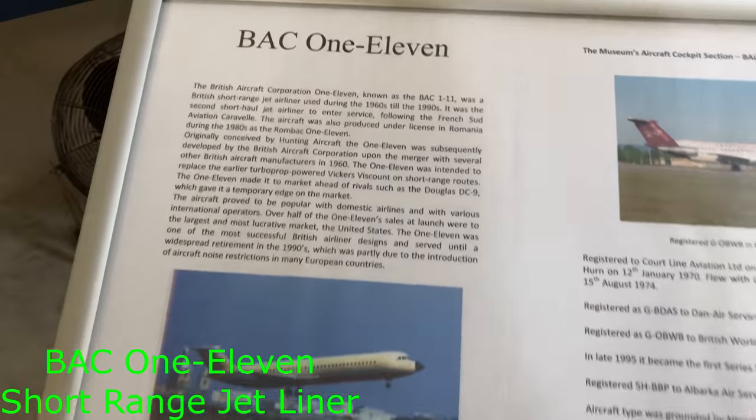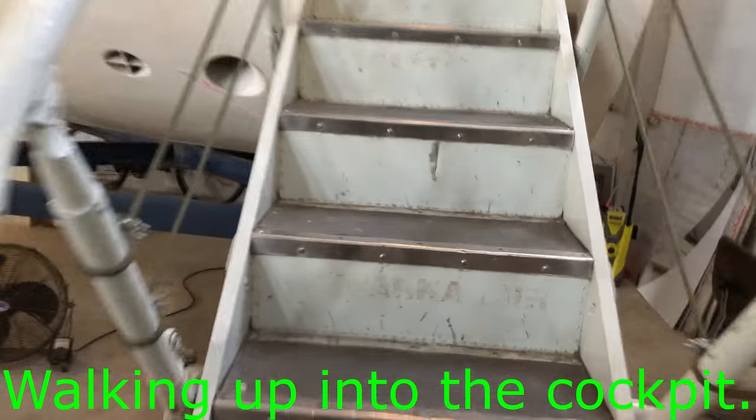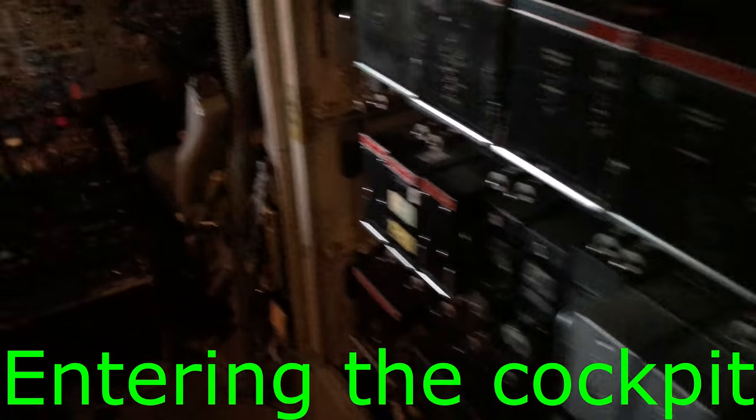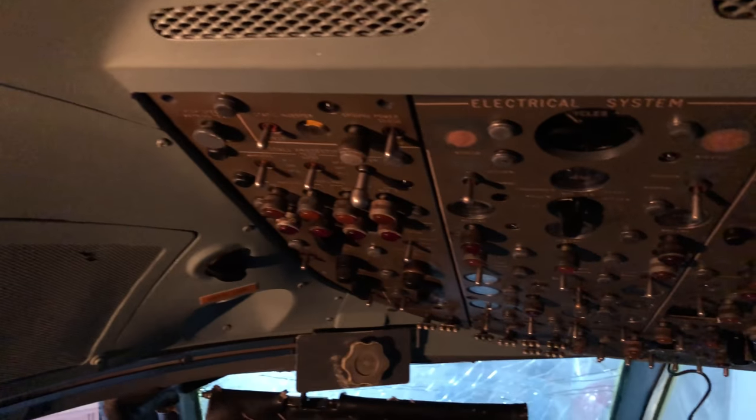BAC-One-Eleven, short range jetliner. Now you can actually walk up to the cockpit over here. Let me show you. Here I go. Short range British jetliner. All the way, and you can see the cockpit. Isn't that great? Look at how old the cockpit is.